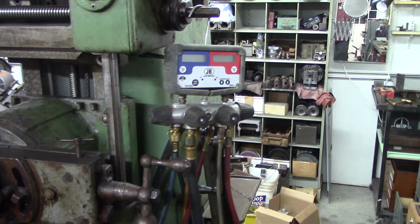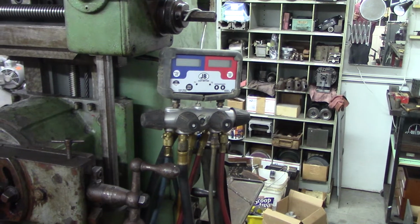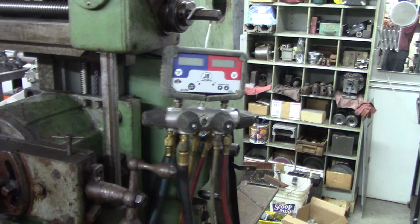Anyways, I got the gauges out. Had to put 3 pounds of Freon, 410A, in my house system. In the heat pump mode, it was not pumping too well, so got that charged up.